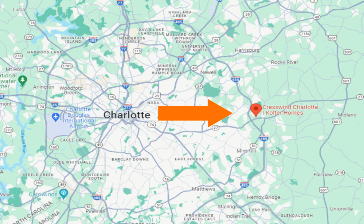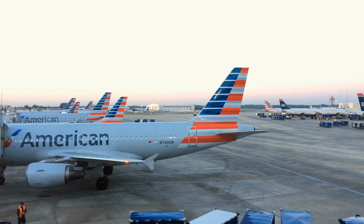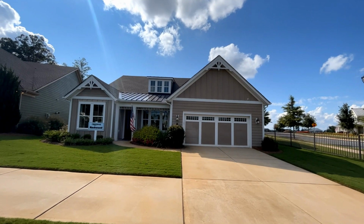Are you thinking about making a move to Charlotte, North Carolina, but you're looking for a 55 plus active community? Well, we found it. This is Cresswind, located east of Uptown Charlotte. In fact, it's less than 30 minutes from Uptown Charlotte, as well as less than 30 minutes from Charlotte Douglas Airport. Today, we're going to take you through one of these models.